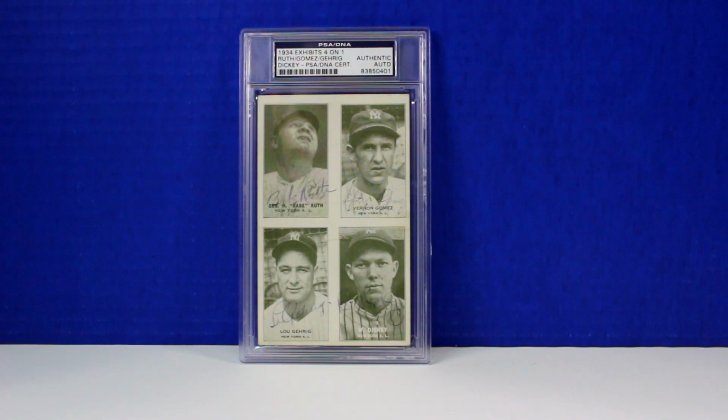And just by looking at this, I would assume they were all signed at the same time. Sometimes multiplayer cards are signed at different times, and you can kind of tell by the different ink that may have been used, or if it's a different marker that's used. This here is that blue fountain pen that was used on all four. So very, very good chance this was signed at the same time by each of these players.